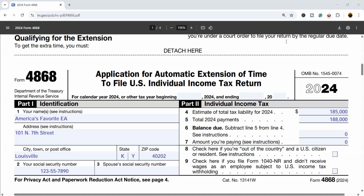Now, please note, this is an extension of time to file, not to pay. If you have a balance due, the IRS is expecting you as a taxpayer to have that paid by the due date, the original due date, excuse me, of the return, which is going to be April 15th, 2025.